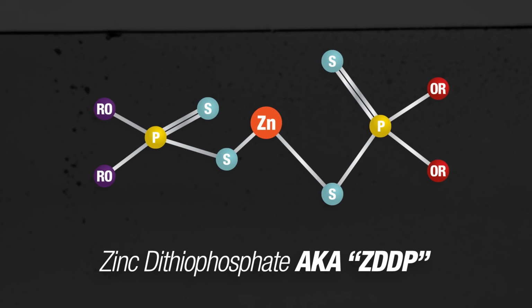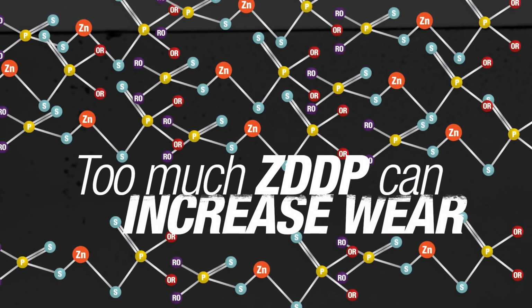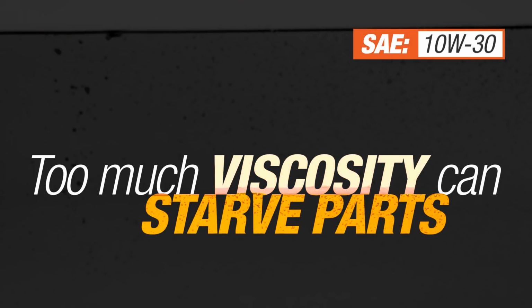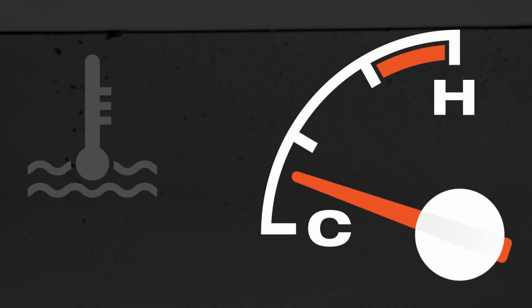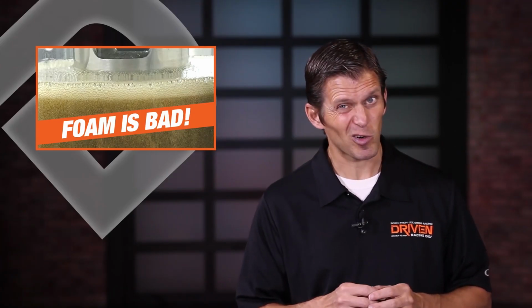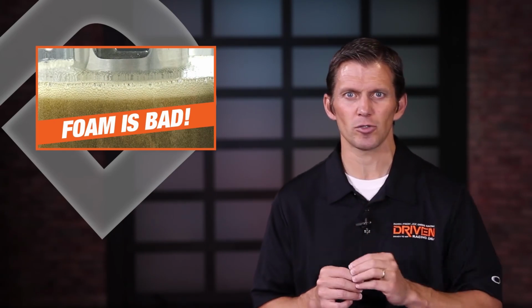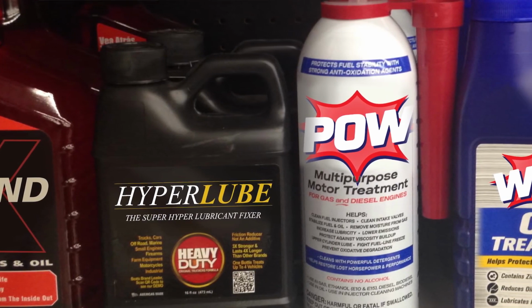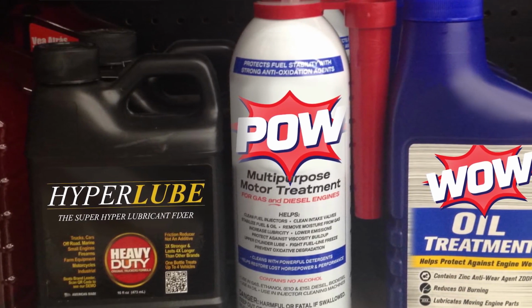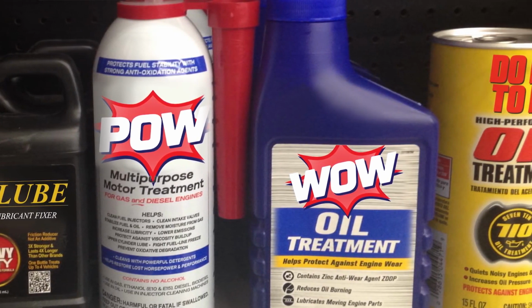Everyone knows ZDP is a good thing, but did you know that too much ZDP can actually increase wear? Too much viscosity can starve parts of needed lubrication. Even too much lubricant can cause churning, which increases the operating temperature and aerates the oil. Air bubbles aren't great lubricants. And proper balance isn't limited to lubrication's chemistry. Your local parts store has a shelf full of pretty bottled miracles screaming at you they're just going to fix all of your mechanical problems.